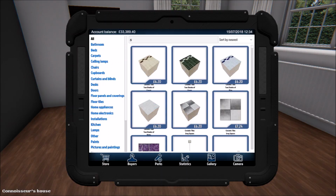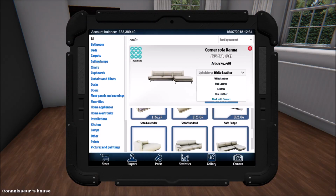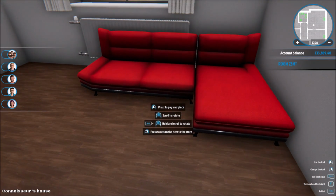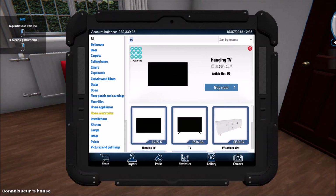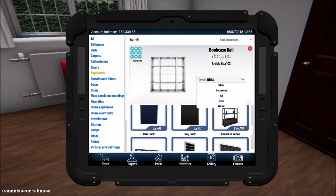Sofa. Is there a corner sofa? Yes, there is. Oh, that's going to be gorgeous. No. Yeah. Legs black. Come on. There we go. TV. Book. Let's see. Which the best? I think glossy grey.